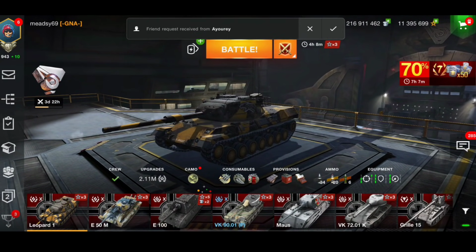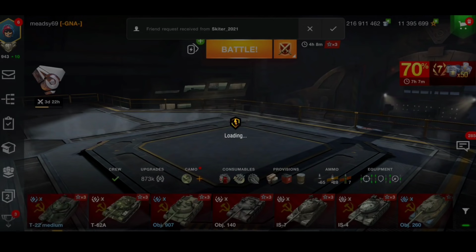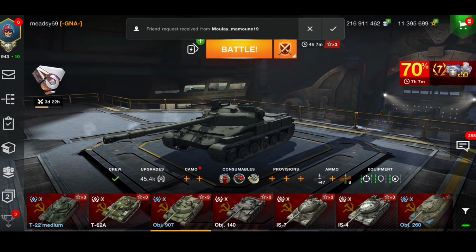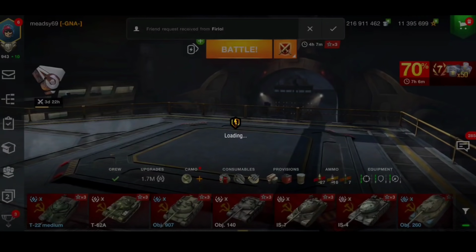The Leopard 1 is my favorite tank in the game, but it's definitely not a tank I would recommend in tournaments. Now, the T22, the T62 and things like the Object 907 are tanks that you actually see in tournaments. They've got great DPM and just Russian, you know, they are very, very popular in tournaments. Not so much the 140 now.